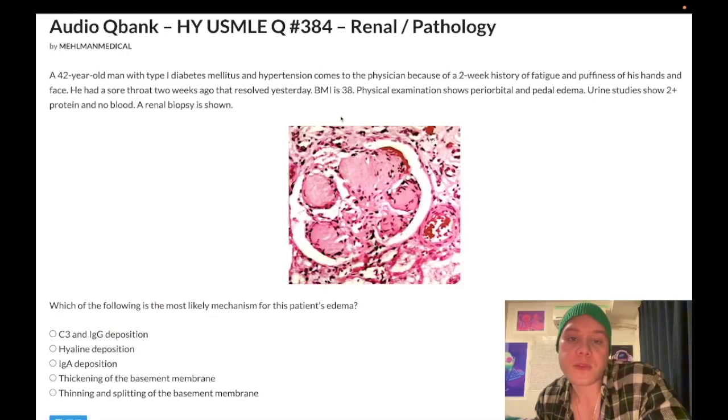Okay, so we have a medium difficulty question for renal path. I will tell you exactly what we need to know, not waste our time. Some high yield points I'm going to make, even if you already think you know the answer.